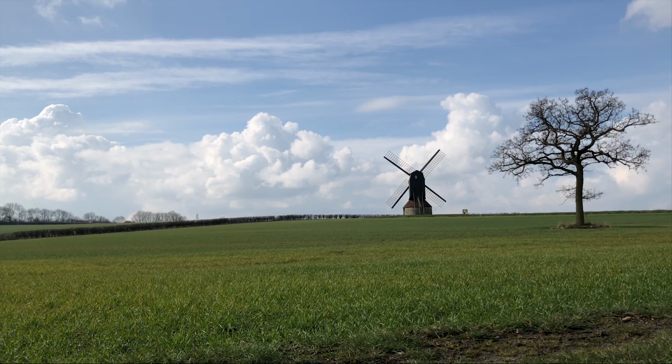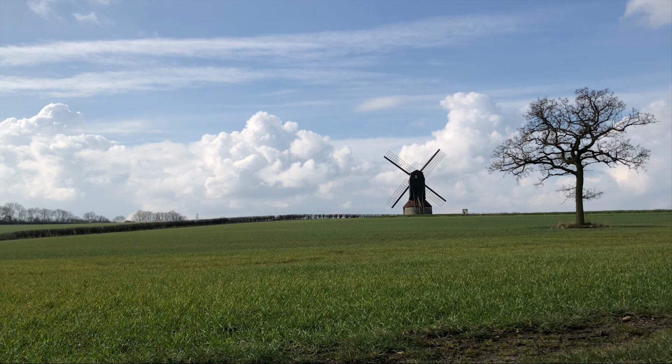And I think what I'm going to do is the tree with the windmill in the background. It's the back of the windmill, but it should look okay. The tree's got some nice light on it. The windmill at the moment's got some nice light on it. There's some really nice clouds in the background. So yes, that's the plan. Tree foreground, windmill midground, nice clouds background. I'll come back to you once I've set it up.